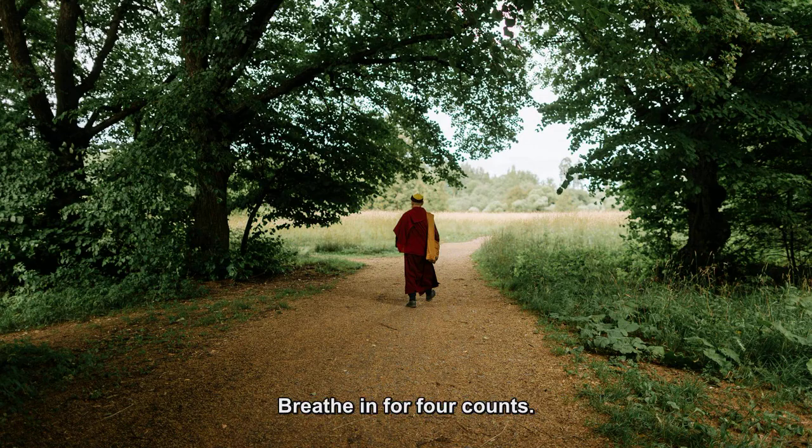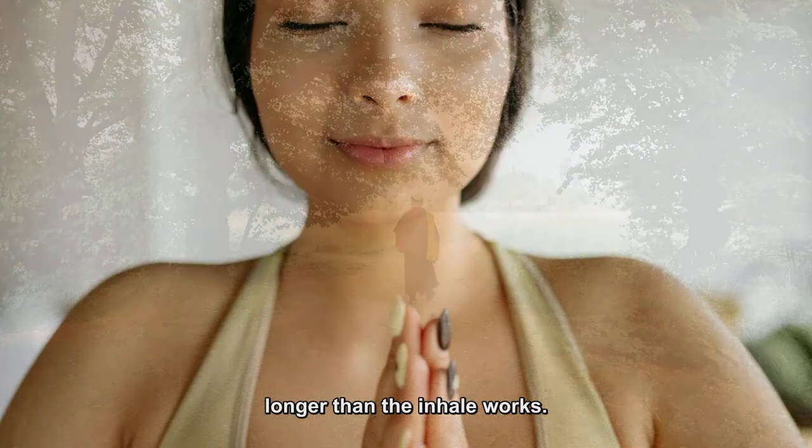The second is extended exhale breathing. Breathe in for 4 counts. Hold for 7. Exhale for 8. The long exhale is the active ingredient. Any pattern where the exhale is longer than the inhale works.